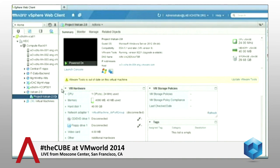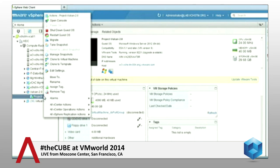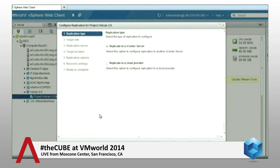We have an application that we want to protect, Project Vulkan. It's very important for us. So we right-click on it, and we go to the vSphere replication actions, and we configure replication. You're all familiar with vSphere replication. It's built at the hypervisor level, so it allows us to use the efficiency of those network operations. But in this case, there is a new option there, replicate to a cloud provider. And this is where it gets interesting.